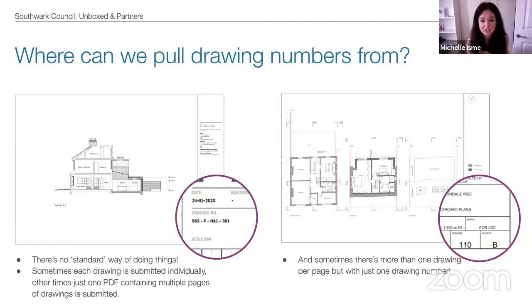And one of the complications as well is that sometimes you will get somebody submitting a drawing, like the one on the left here, where it shows one thing. So here is the section, and it has one drawing number. But then on the right is another example where you have a PDF with just one page in it, but it has actually three different drawings showing the first floor plan, the attic plan, and the roof plan, but it only has one drawing number. So this is why we want to investigate a bit further: is this definitely needed on decision notices? And if it is, how can we get that out of there and make sure we can then display it on those decision notices? If we go to the next slide.